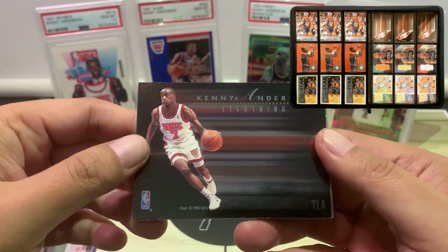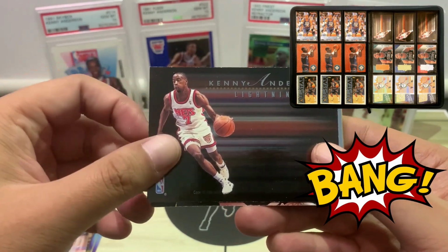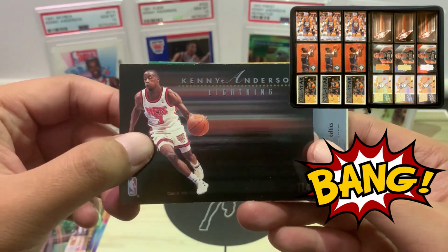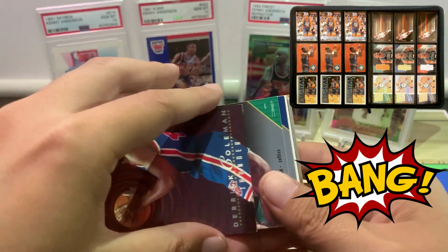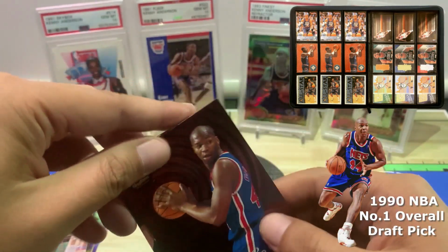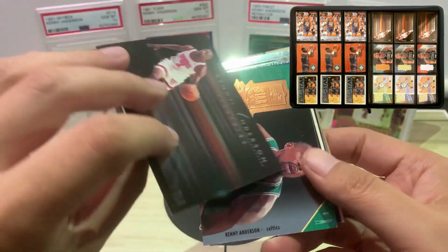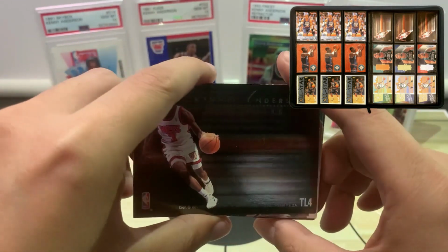The next ones are going to be, what do you call this, landscape cards or horizontal cards. So this is Thunder and Lightning. This is actually one of the nicer inserts during the 90s. If you check it out, the Thunder side is actually his running mate, Derek Coleman. And you have the Lightning side where it's Kenny Anderson.